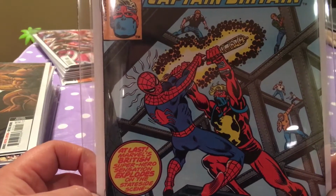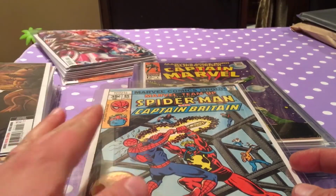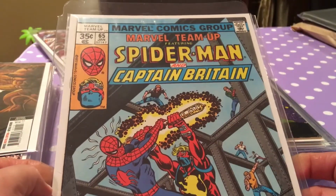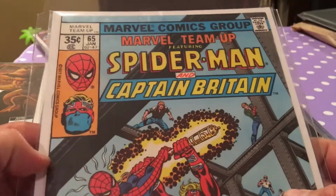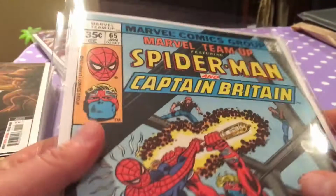Spider-Man and Captain Britain. First U.S. appearance of Captain Britain, because it's a Marvel comic, but it's a UK Marvel comic character. Captain Britain is from the UK. This is his first American appearance in an American comic. So there you go. It's Captain Britain. It's a Marvel Team-Up featuring Spider-Man and Captain Britain number 65. Great comic. It's also, not only is it the first Captain Britain U.S. appearance, but it's the first Arcade. So the first appearance of Arcade.